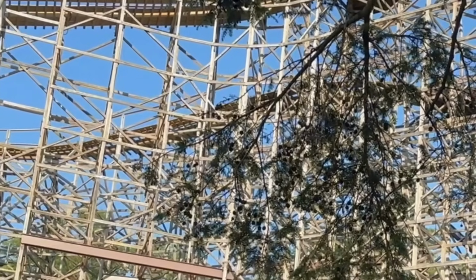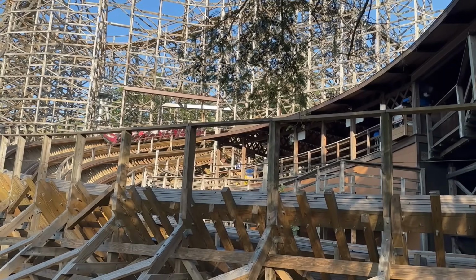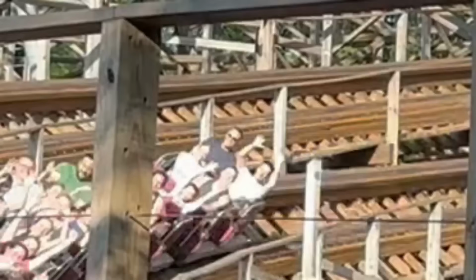This is actually Son and I riding around on this train right now. We got a back row. I think the overall theme of this trip was no matter what ride we went on, we were always in the back row. You can see us in the back row on pretty much every single ride for almost the entire trip.